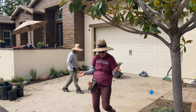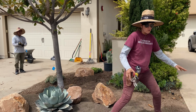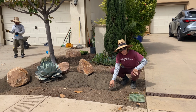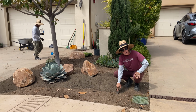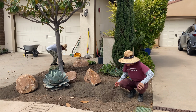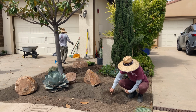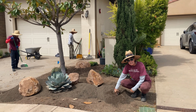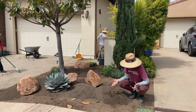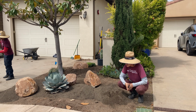See, because this is what I'm talking about, guys. This has been in grass forever, and this soil is so hard and compact. It is so difficult to dig in. So even by just bringing in a little bit of topsoil, you can then have the ease of being able to dig so effortlessly. And as a bonus too, it gives a little bit of movement, and so you're not working on just a flat surface.